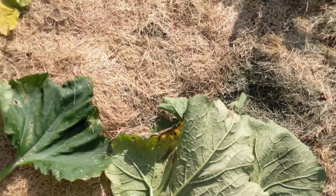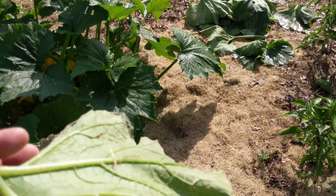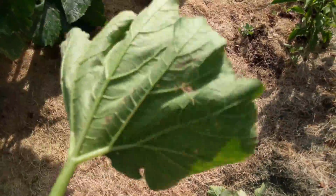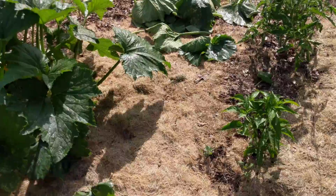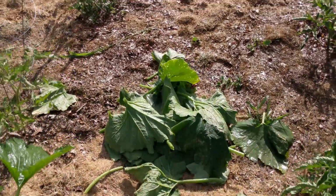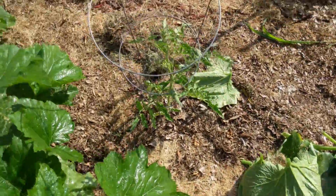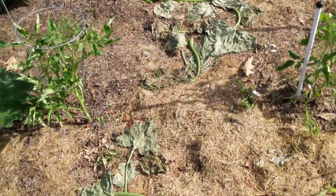These are from the squash bug. Of course, I can't find any right now. I had one to show you guys, and I can't see what I did with it. Well, anyway, there are these little itty bitty dots. I've shown you guys those before. Let me go over here and see if there's any more. No, I've done a lot of this in the past day or two, so.